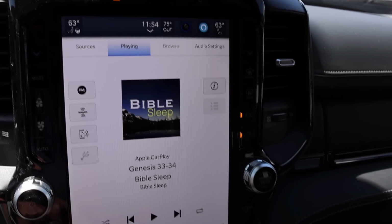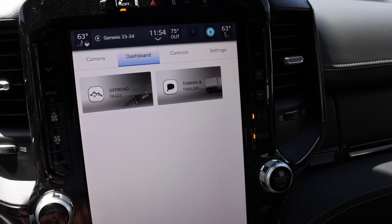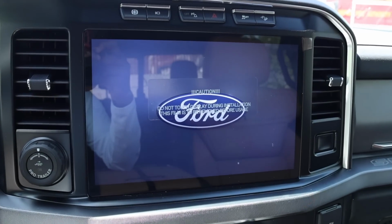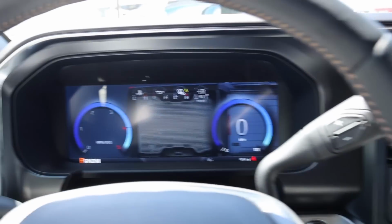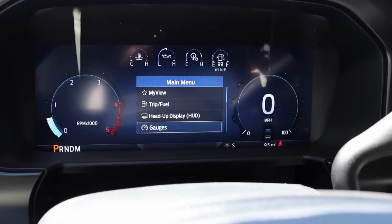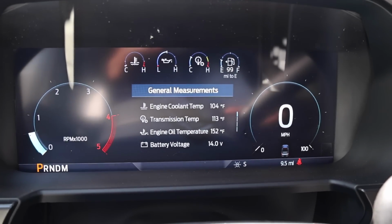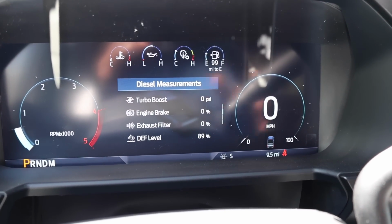Now, one last thing to show you, if you go down to your vehicle and you go to your dashboard, you have your towing features right here, they give them to you all right here. Ford added something similar. They call theirs measurement. So let's go through here. If you go down to gauges, you'll see general measurement.